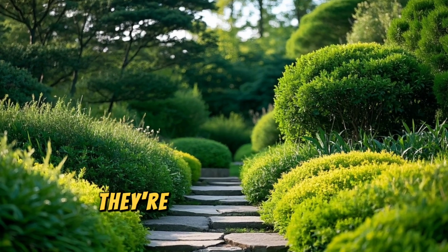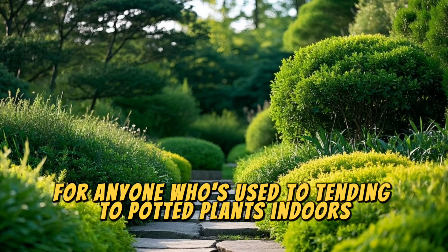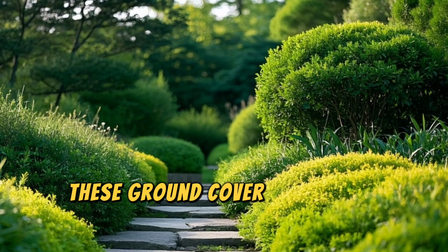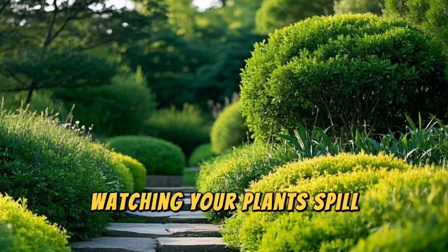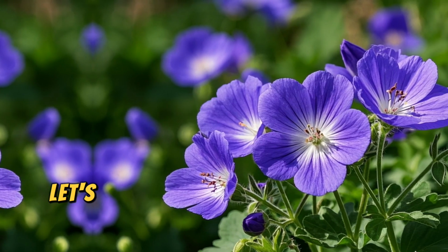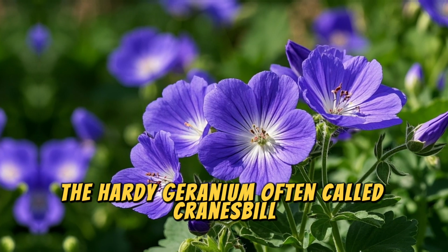If you've ever stared at a patch of bare soil wondering what to do with it, these plants are your answer. They're especially perfect for anyone who's used to tending to potted plants indoors, where space is limited and roots are contained. But once you step outside, these ground cover champions teach you a new kind of joy, watching your plants spill, stretch, and thrive without limits. 5. Hardy geranium. Let's start with one of my all-time favorites, the hardy geranium, often called cranesbill.